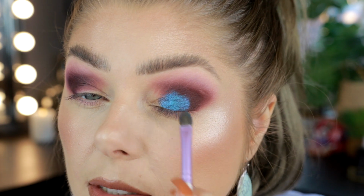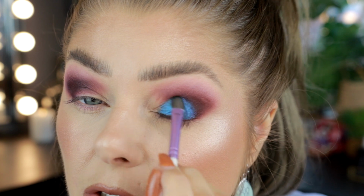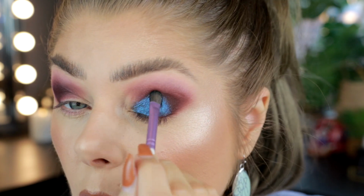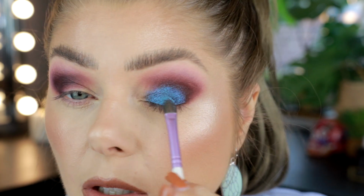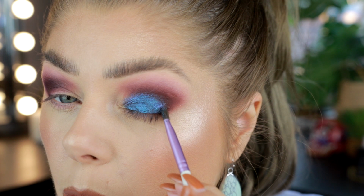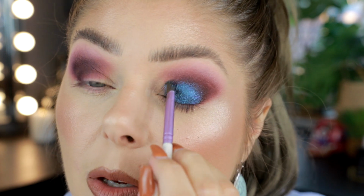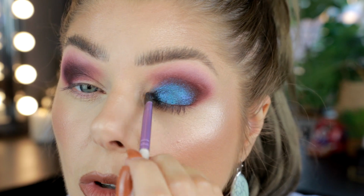That is stunning. It does still get a little bit of fallout, just so you know, but that could also be me loading up my brush too much. It has a little bit of a duochrome action to it, slight, because there's a little bit of purpley blue here and a little bit of more of a greeny turquoise blue here. So I think it has a little bit of a duochrome action.